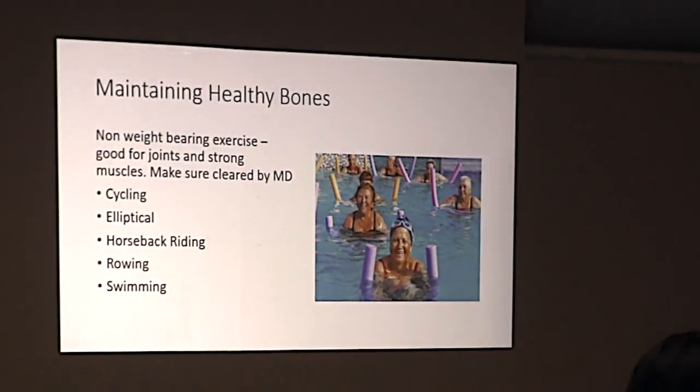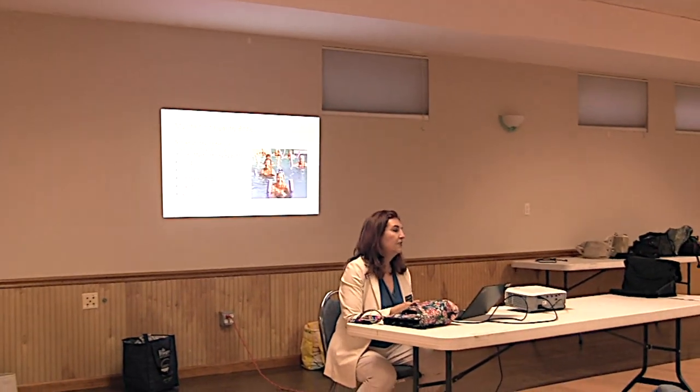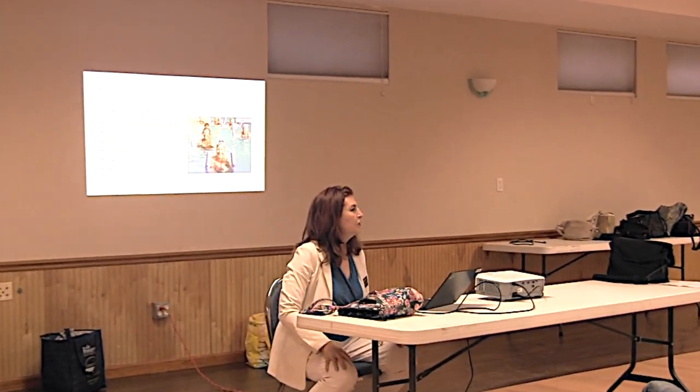The elliptical. I use that. Now that I can't run anymore, I use the elliptical. And that's good. That doesn't pound your knees or your joints, so that's good too.